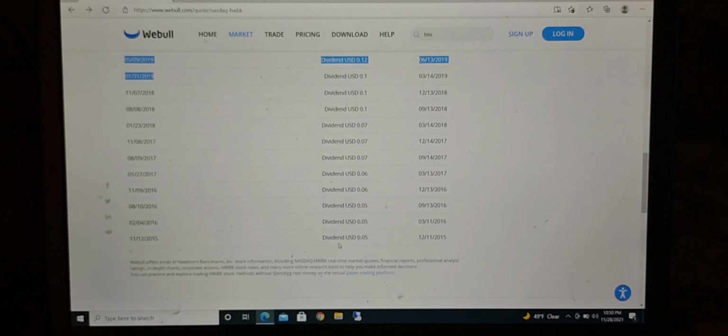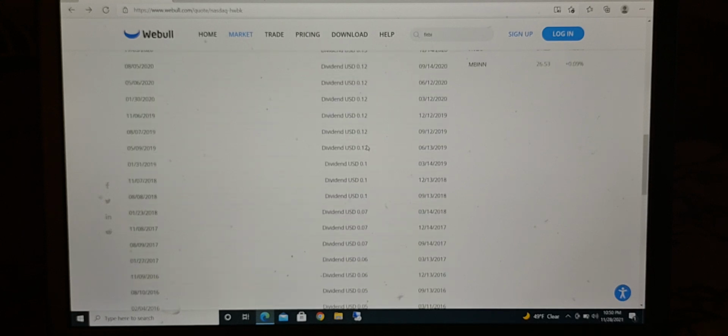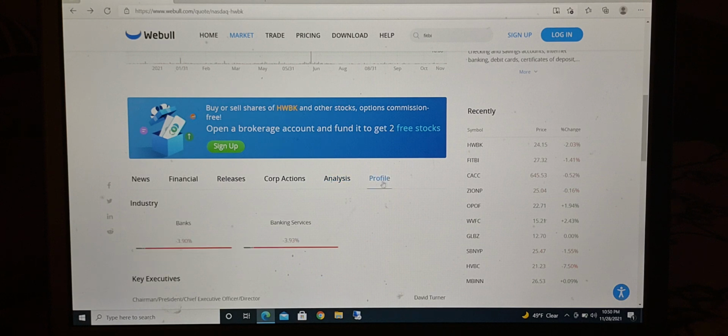Again, you can see they increased in 2016 from 5 cents to 6. Then 2017 from 7 to 10 cents. Then you can see the following numbers from 10 cents to 12, from 12 to 13, and 13 to 15. So it looks like maybe a 2 to 3 cents increase every year, which ain't bad. Let's look at any splits. In 1999, that's like 20 years ago at least, so that's good.